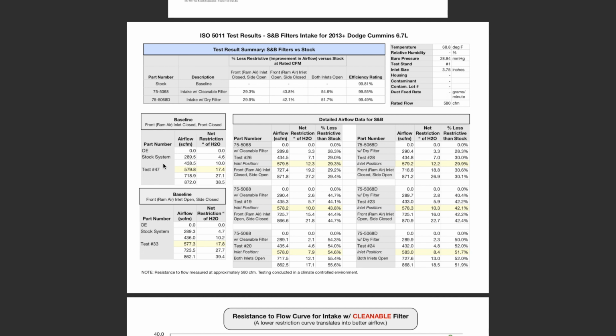So this is your stock filter. Airflow, you see here 0. So stock system 28.9 flow rate at 4.6 inches of H2O. You can see, let's go to the top here, 872 at 38.5 inches of H2O. You can see here, it's still the stock OEM system.